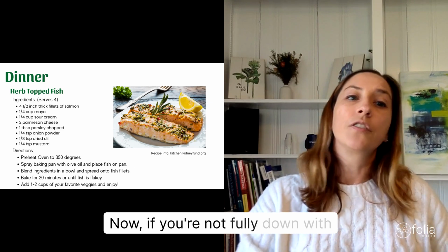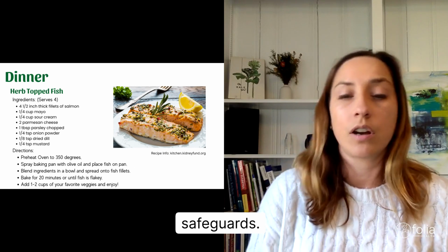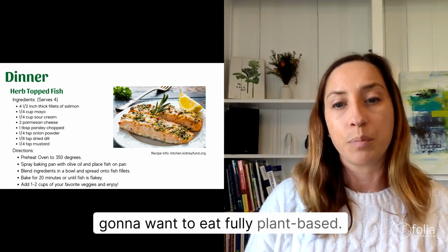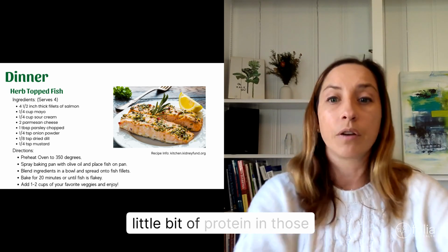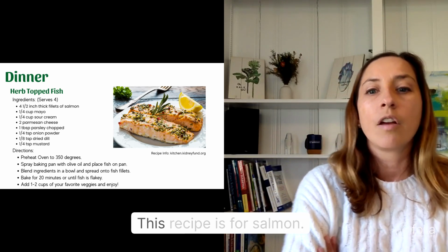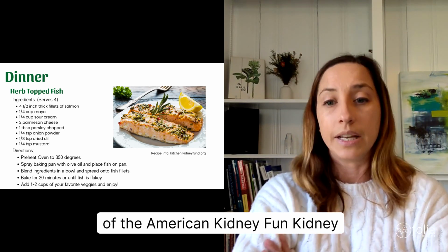Now, if you're not fully down with being 100% plant-based, it's always good to know, where are my safeguards? It's unrealistic, Lauren, that I am going to want to eat fully plant-based. I want to know some of the things that I can do that are inclusive of a little bit of protein and in those portion sizes, or meat in those portion sizes. This recipe is for salmon. It is low in sodium, and I got it off of the American Kidney Fund Kidney Kitchen.